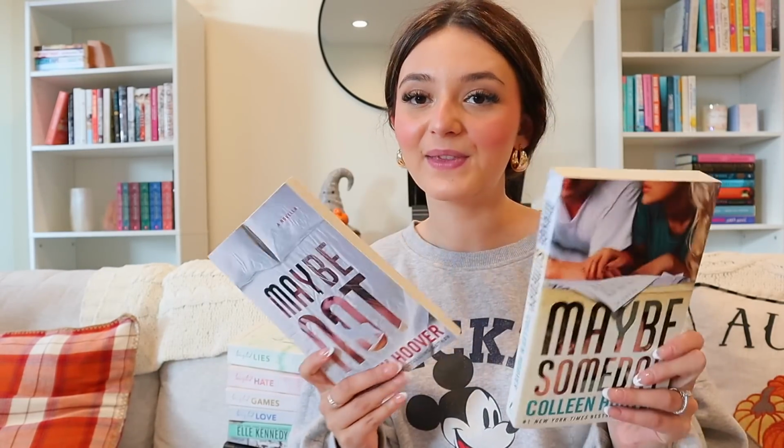Book 1 and 2 in the Maybe Someday series, I hope I never have to reread those again. I'm so sorry if you guys are big fans of that book. Heartbones, I probably will not reread, to be honest. Hopeless by Colleen Hoover. This is probably my number 1 favorite book by Colleen Hoover. I think it's so underrated. If you haven't read this book, I highly recommend it. It is my favorite Colleen Hoover book of all time. All Your Perfects I could probably do without.